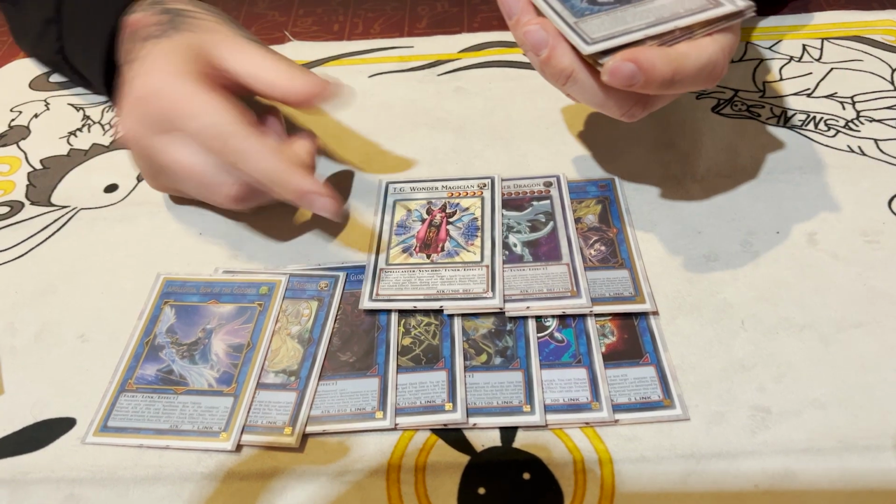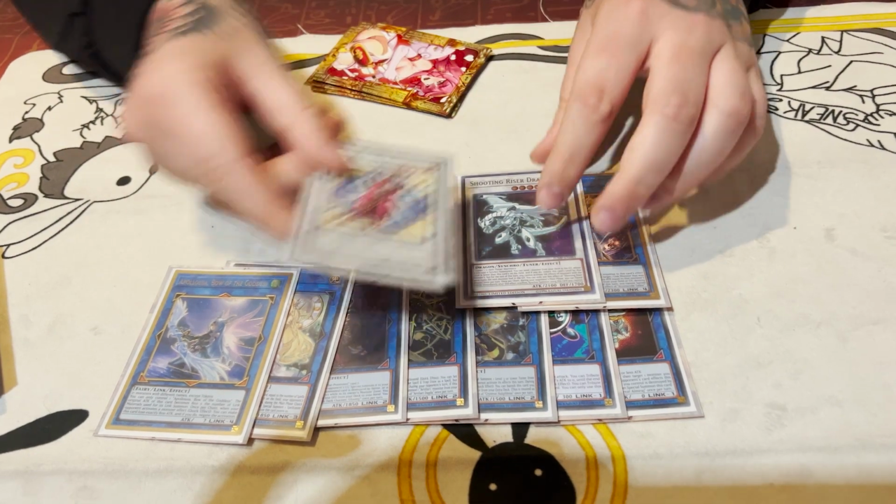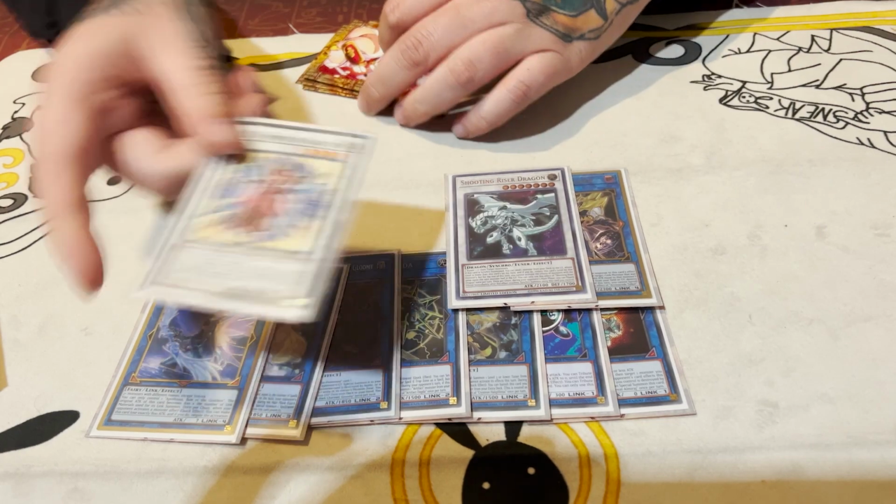Another part of the Scythe package, TG Wonder Magician. Sometimes if you don't have the Scythe combo, it's just nice to have a little bit of advantage on their turn, pop in one of the spell traps, sometimes a field spell, who knows.